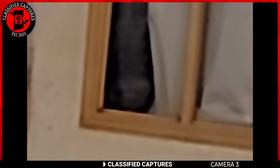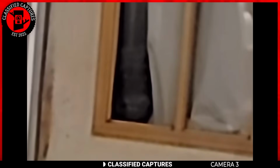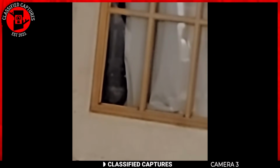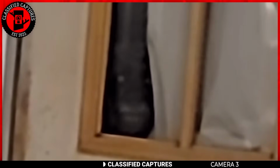The clip starts off with a camera pointed at the door. While the door certainly does look interesting with its everyday design and paint job, that's not where we're supposed to be focusing on. If we look beyond the door and the curtain behind, you'll notice that there is a face. Seen it? Now, does that look like anything you've seen?